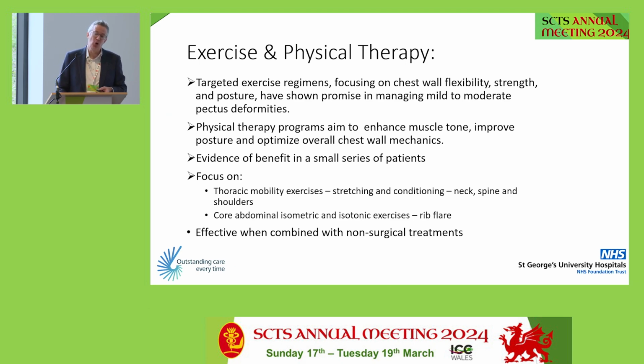And in our groups, it was non-surgical treatments. So that's something I would emphasize to my colleagues who are interested in this particular work. Involve your physical therapist in your practice. It's been very beneficial to our practice.